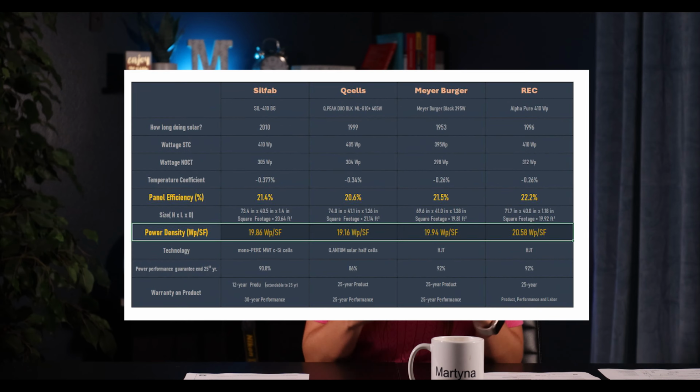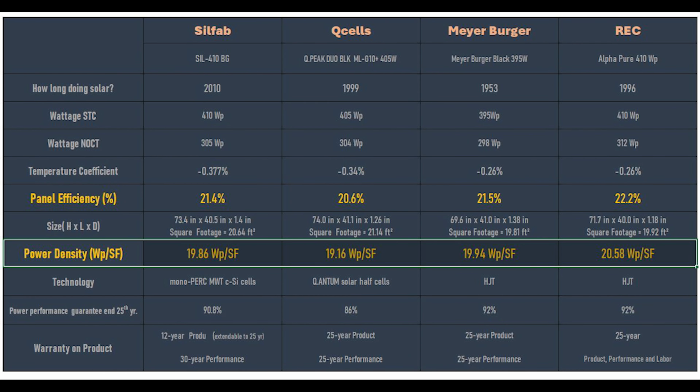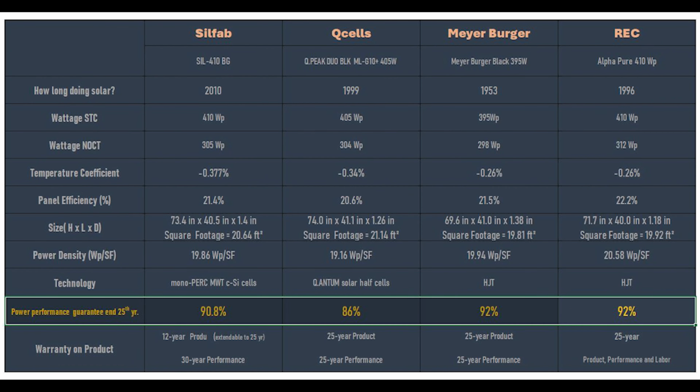Next, looking at the efficiency and power density, meaning how many watts can we squeeze into 1 square foot. REC is the only one over 20 watts in 1 square foot, but Silfab, QCell, and Meyer fall below 20 but over 19 watts, so it's still very good. As far as the panel degradation goes, we have both REC and Meyer at 92% of promised power output at year 25. Silfab takes 3rd place in here with 90.8%, really close, and QCell has the lowest, 86%.